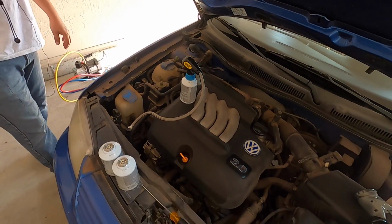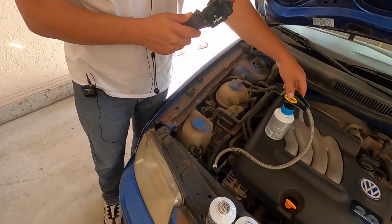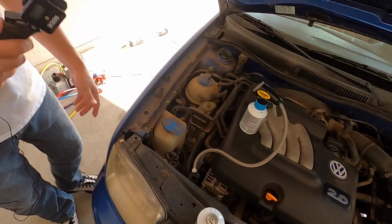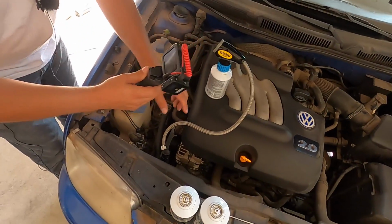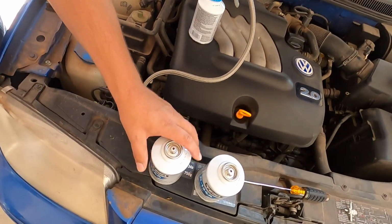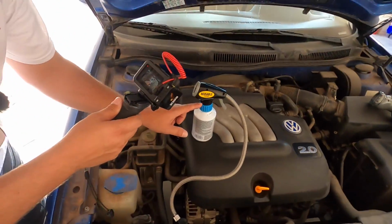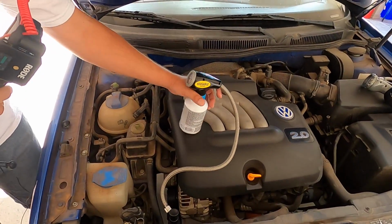So I know a lot of you are going to be like, wait a minute, Randy, why are you using this Walmart hose here when you've got a manifold gauge set that you could use? Mainly because there's these new cans, they're not like the old ones. You've got to have a special adapter, which I have right here. This adapter is really not in good shape. This whole thing is cheap from Walmart. So we're going to go ahead and just use this.